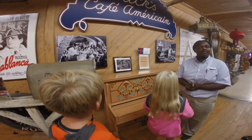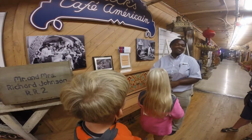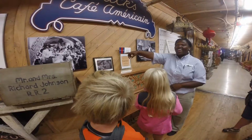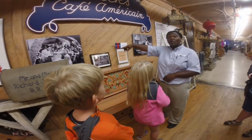So the guy bought it, and he chipped away at the paint. It took 20 layers of paint to chip away to get back to the original Casablanca, and it was it. And he ended up selling it last year for about $1.4 million. So lucky him, right? Lucky him. So we're gonna head this way.